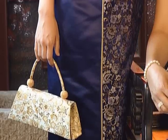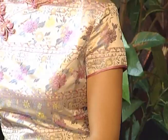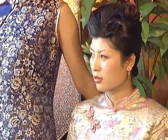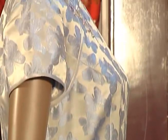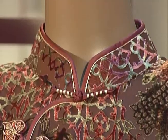Binding is used to decorate the edges of slits and openings. The binding strip is usually made of thin silk or cloth of the qipao's background colour. The binding is divided into single strip binding and double strip binding. The former is narrow and most often used. While the double-strip binding, formed by two strips of different colours, is wider and rarely used.